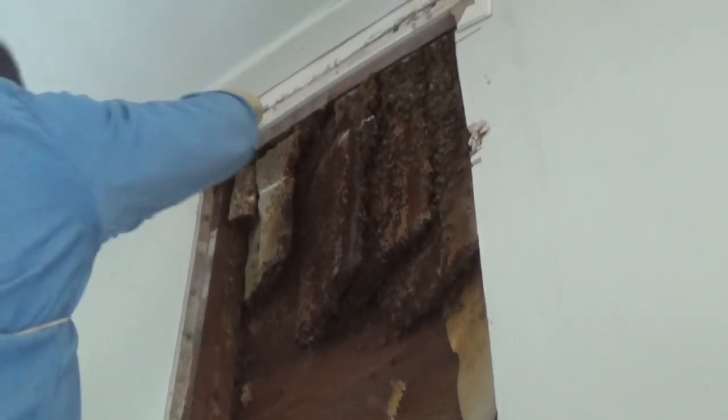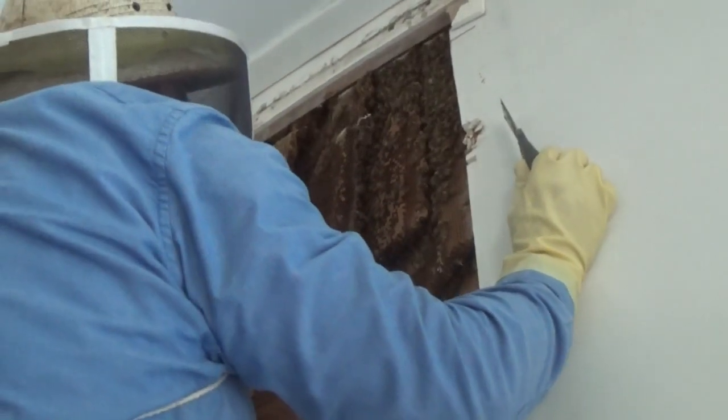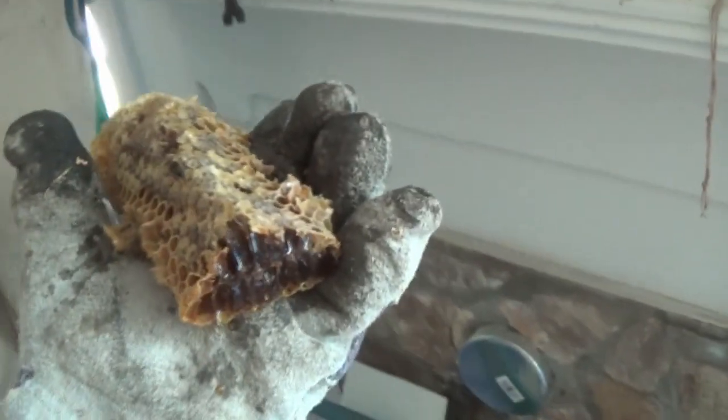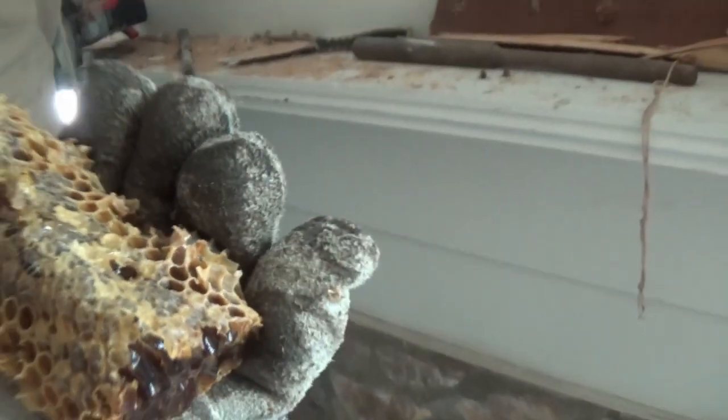They're being mean. They're eating me alive. Still think it's good. I bet you that's a pound and a half of honey right there. Good old honey. Sadly, I can't eat it right now, fully suited up and all.